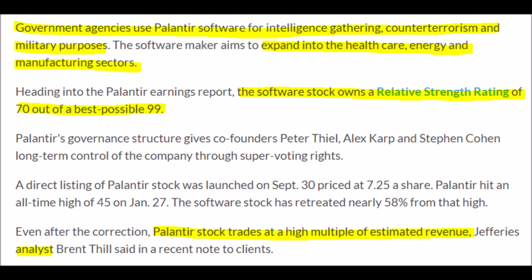Palantir also has a decent relative strength rating of a 70 out of 99. To quote from investors.com, the RS rating tracks a stock's share price performance over the last 52 weeks, and then compares the result to that of all other stocks. The rating shows clearly if the stock is a market leader or a laggard in terms of price performance.